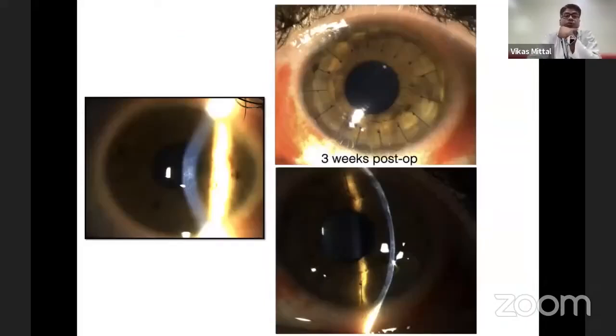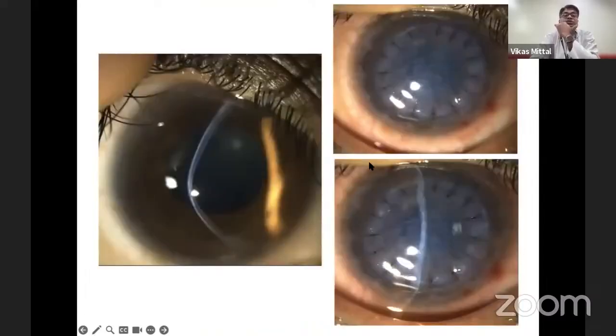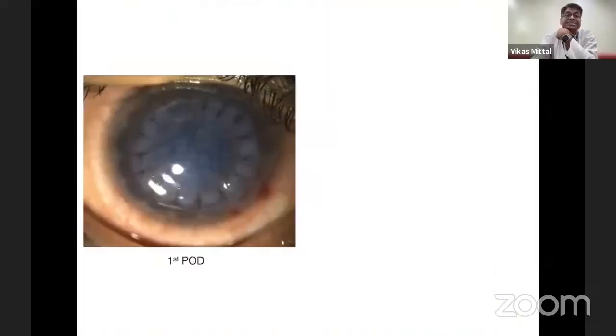So here are a few post-op patients. This is 3-week post DLK for keratoconus. If I zoom this photograph, see, it's hardly visible. This interface is hardly visible even at 3 weeks' time. So this is another patient of DLK for keratoconus. This was the first POD. It was quite edematous, which cleared off at the next follow-up, that is at 4 weeks, and it was absolutely fine. So is it that all first POD of manual DLK looks like this?